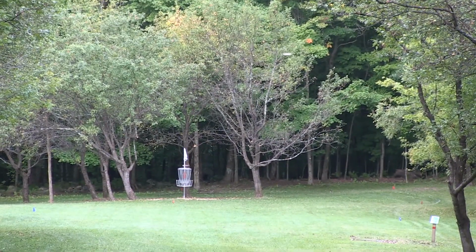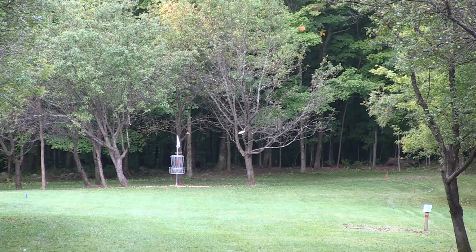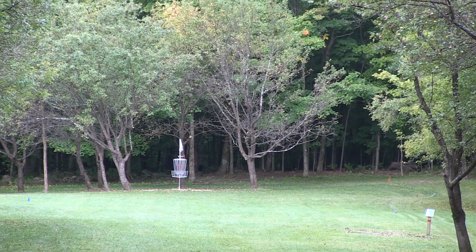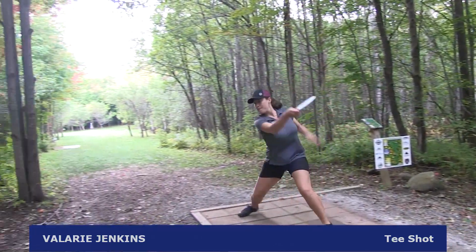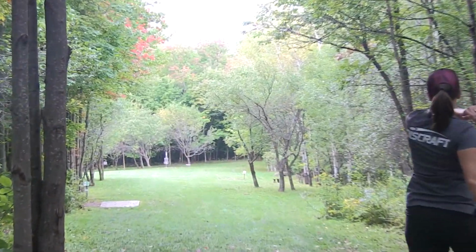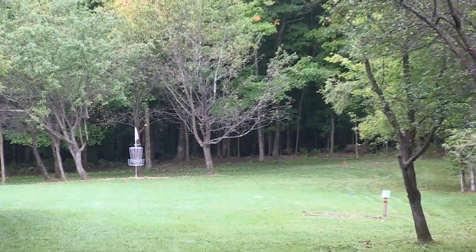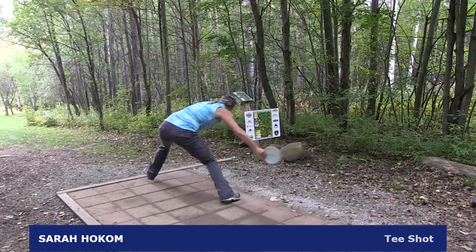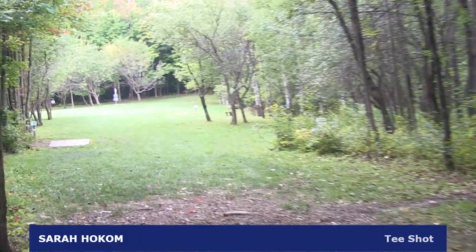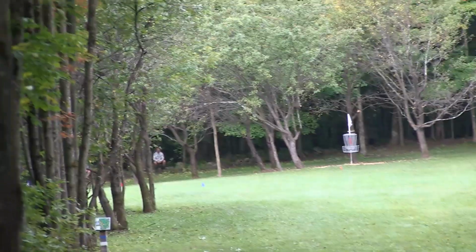Catrina Allen, a beautiful shot, straight, leaves it a little short. She's also got about 40 to 45 feet for the birdie. Valarie Jenkins, a very smart play by Valarie. Just make sure you have an easy up and down, maybe get a small run at birdie. And Sarah Hokom wants to do basically the same thing, and that curves off left.